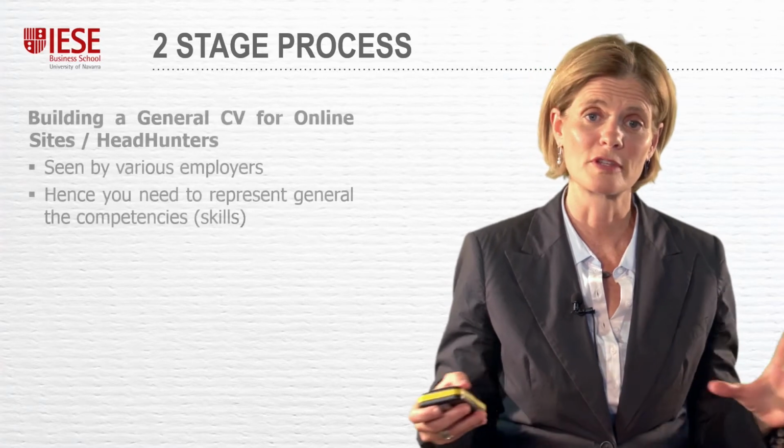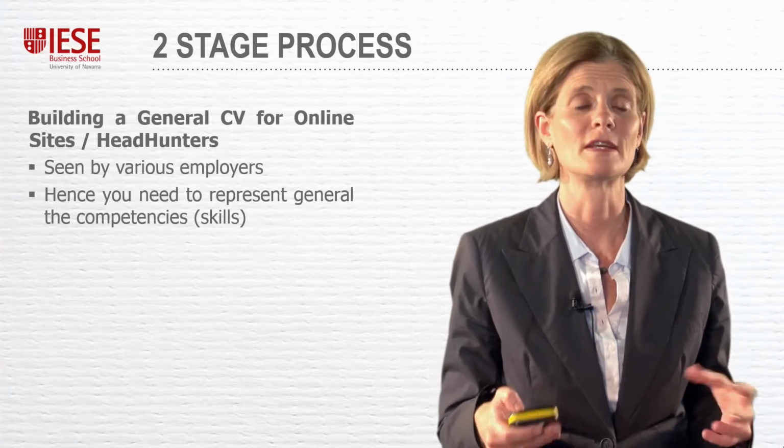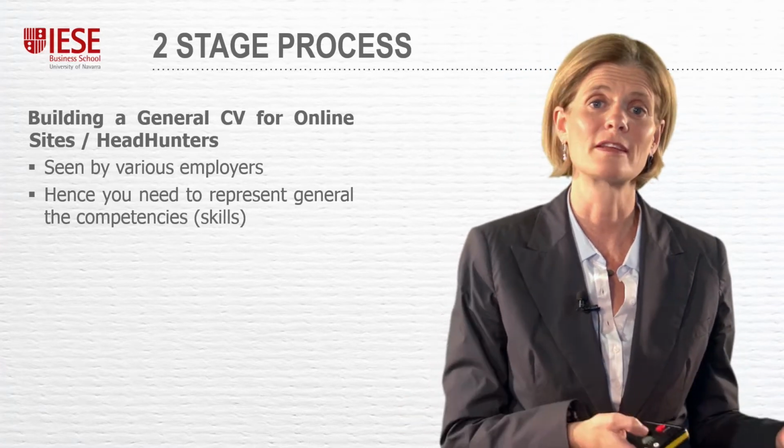So in terms of steps for building your CV, what I'm going to do is literally go down the CV and look at the different sections. Now, in general, it's a two-stage process, because when you're approaching the job market, you might have your CV up online somewhere and you have absolutely no idea who will be looking at that CV. So you'll have a general CV, and that could be for headhunters, that can be for online sites. And as I say, it's seen by different people.